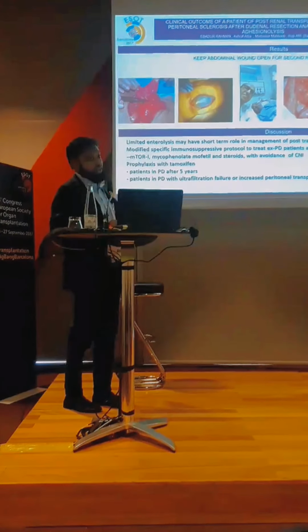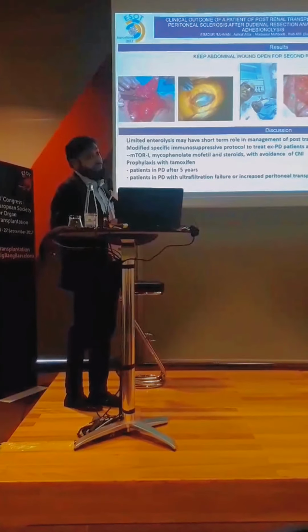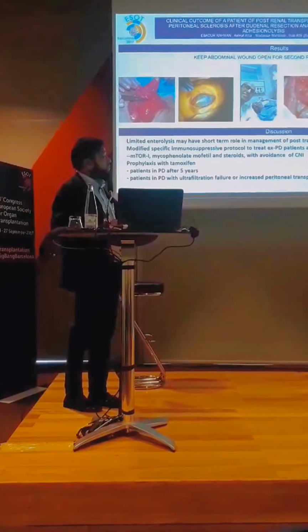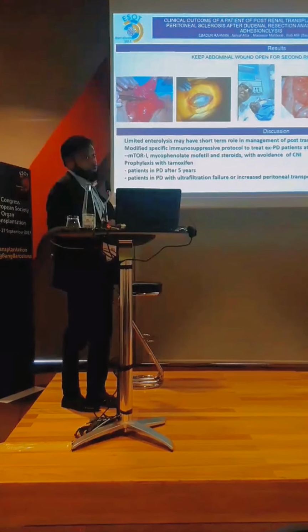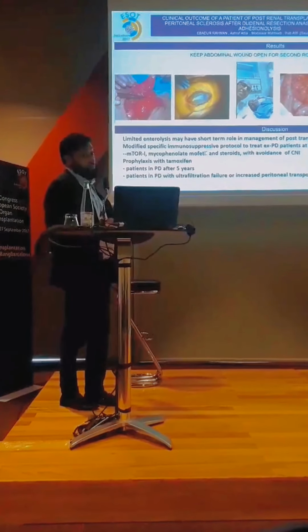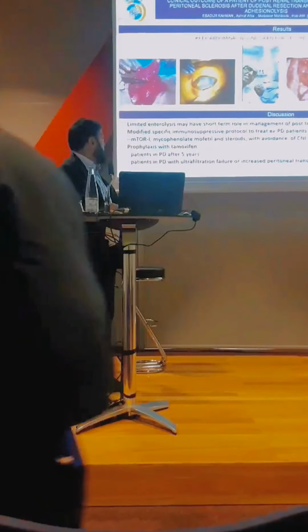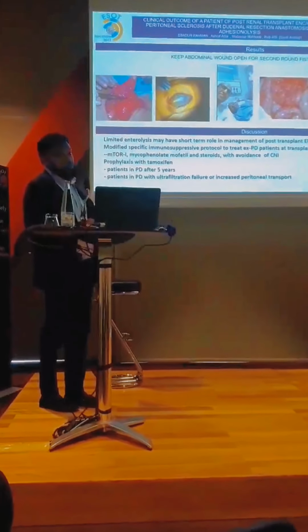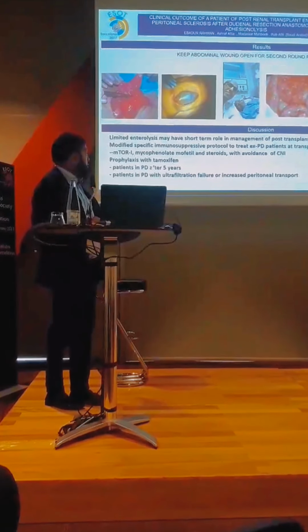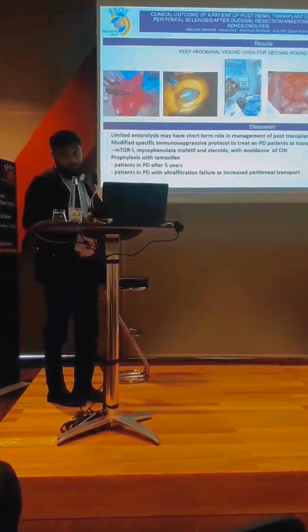So a limited procedure can be done in complicated cases, if you have evidence of both ileal or intestinal obstruction plus inflammatory changes. And then for these patients who are on long-term PD, you have to consider a modulation of immunosuppression. So in these cases, instead of CNI, you can choose mTOR. Again, for those patients going for transplant after long-term PD, you can consider tamoxifen. But this is also controversial.